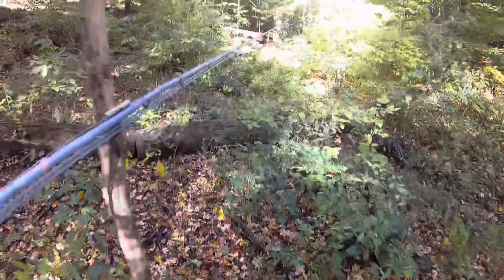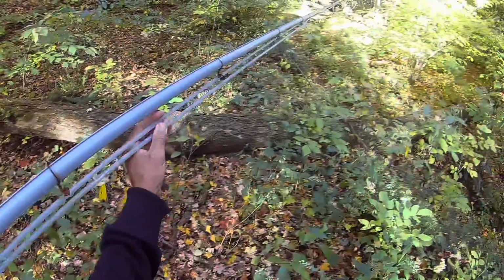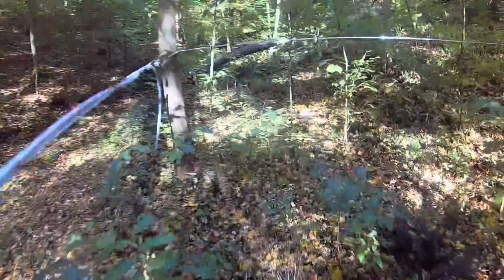Still walking the main line. We actually don't use this main line to carry any sap. We tried it, it did not work out well for us. So our sap is traveling through these smaller 3/16 lines right here. This is just here to support them, give them some way to stay up off the ground. Here we go. This is the first line we have to walk.